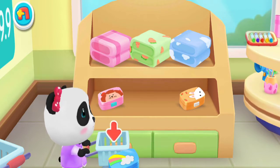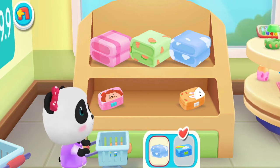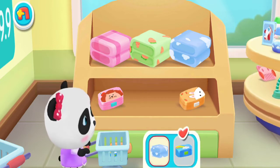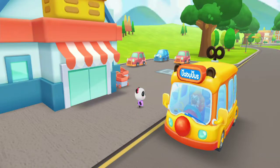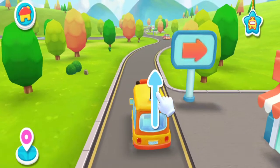Pen? That's enough. Yes, it's what I was looking for. Pencil. That's enough. Pencil case. Quilt. We finished our shopping. Let's get on the bus.